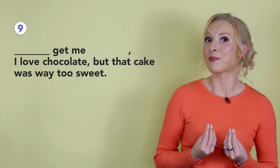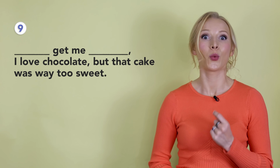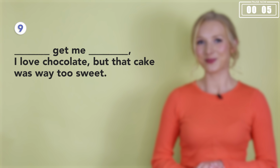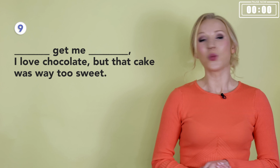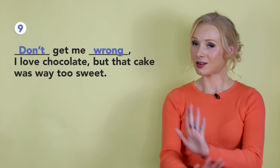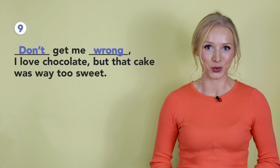Number 9. Let's see how you do with this one. We have 2 gaps to fill. Get me. I love chocolate, but that cake was way too sweet. Take a few seconds. We need don't and wrong. Don't get me wrong, I love chocolate, but that cake was way too sweet.